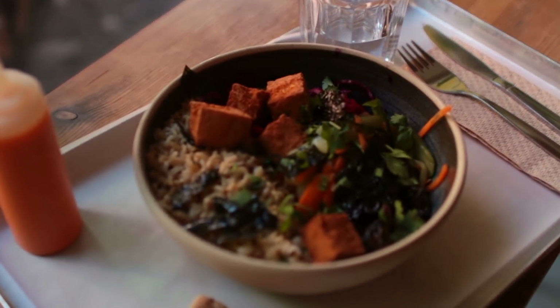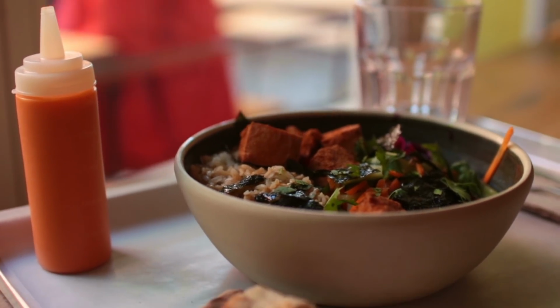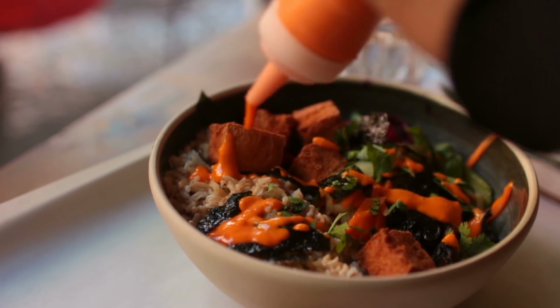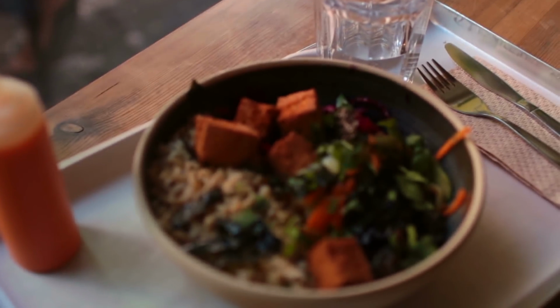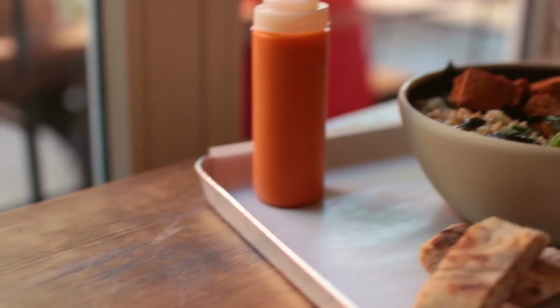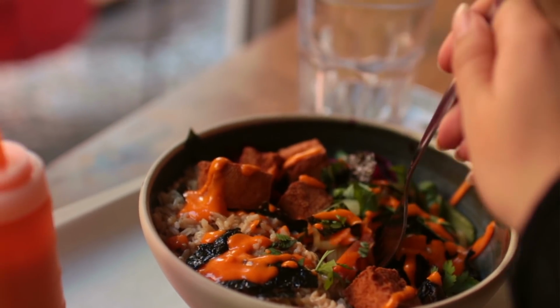I landed very hungry around noon and decided to check out Holy Flat. I've seen their restaurants all over Berlin. I think they have like 3 locations, could be wrong. They do bowls and flatbreads. It's not vegan, but extremely vegan friendly. They have a few fully vegan meals, but then you can make every dish vegan, which is awesome.